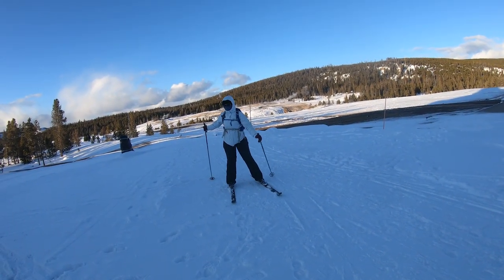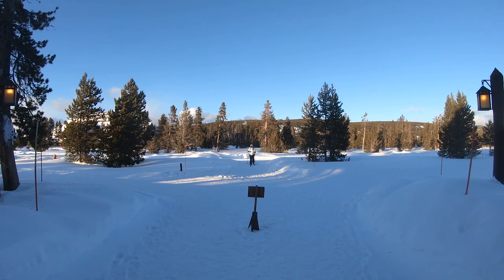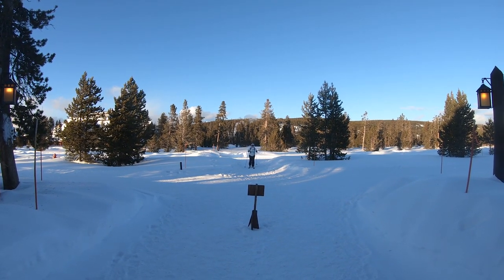Having fun? Yes. Here's Habiba coming out the final stretch before dinner.